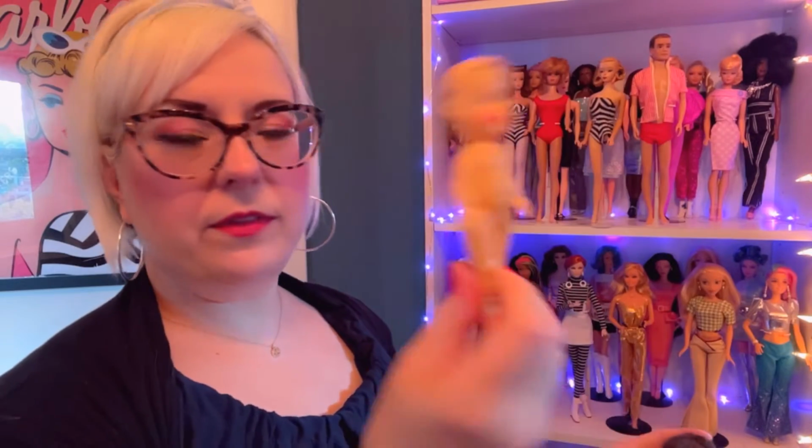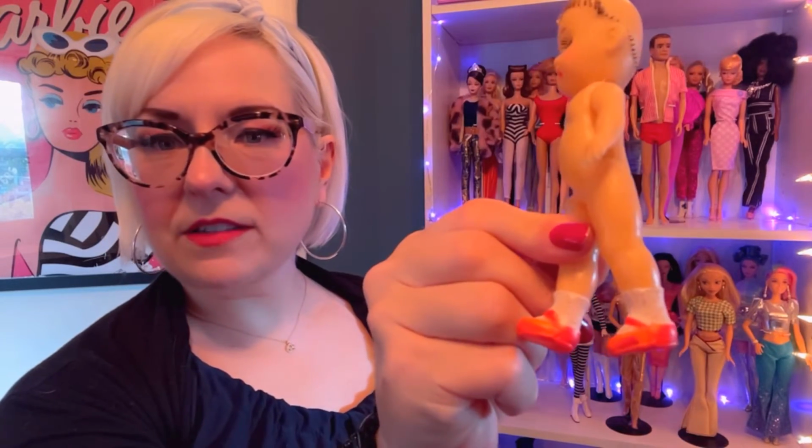Another hair loss situation. Cute. Look at those little shoes. Husband thinks that this is a Cupid doll, but I don't think so. I think it's too small, right? Like Cupid dolls were more maybe this size, right? This looks more like just some interesting little baby doll with little socks and shoes.